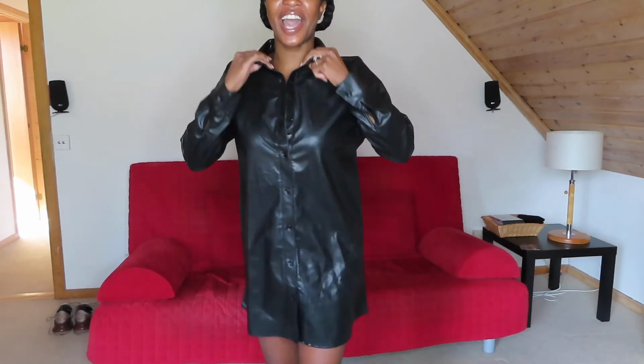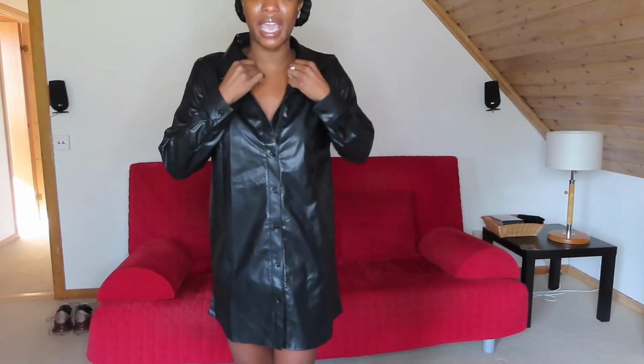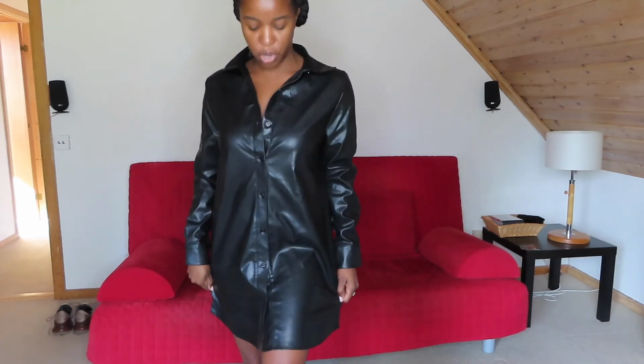Yeah, that's the kind of vibe I'm getting. It fits so nicely. This is a size 8 UK size. It fits really nicely. It's not too baggy. You know, sometimes shirt dresses can be really baggy and just not look flattering on the body. Not this one. This piece fits really nicely.